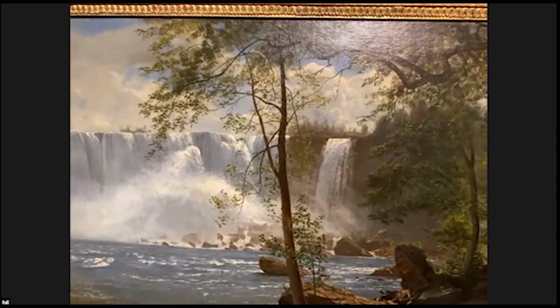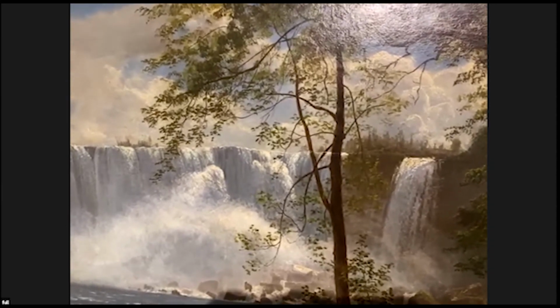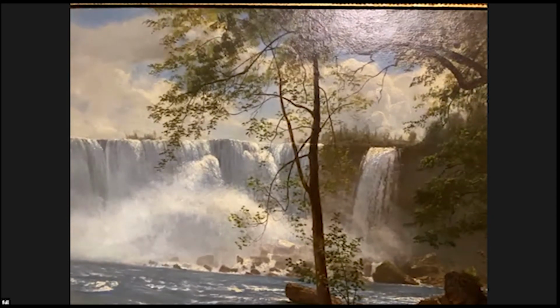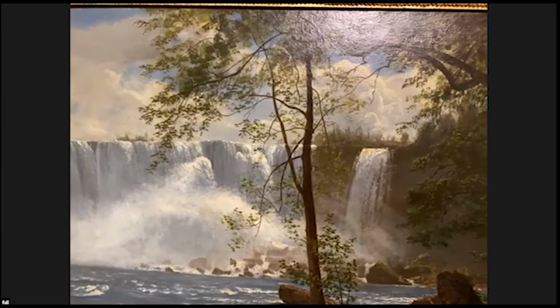So in this Albert Bierstadt painting of Niagara Falls, you can see not only the very specific shape of this particular area of the falls, but very specific rock formations, very specific types of trees, types of mineral deposits, and climatic conditions that he wanted to be able to share with you.